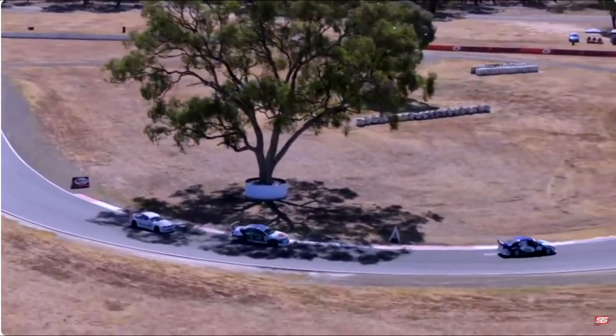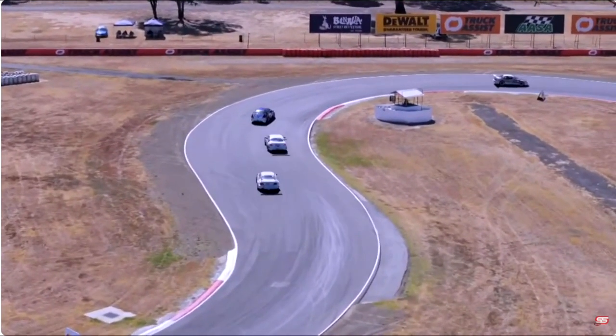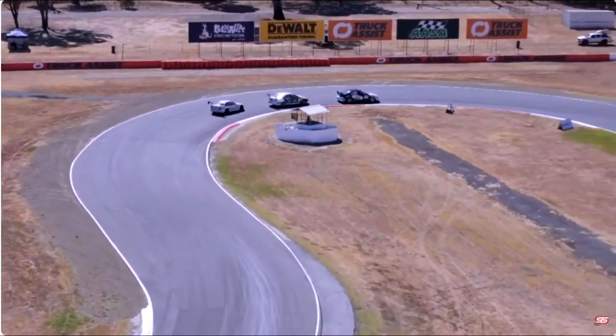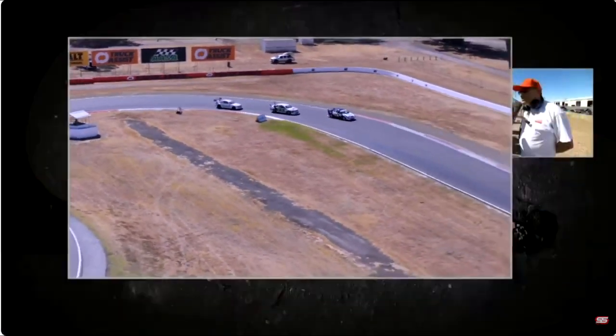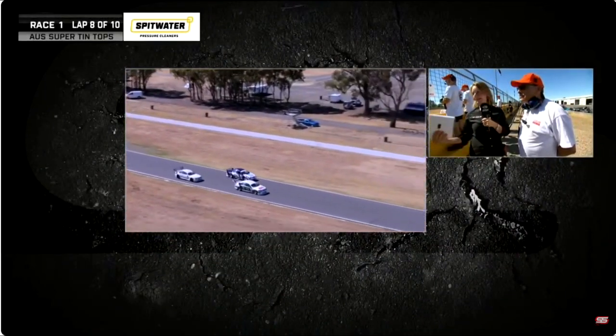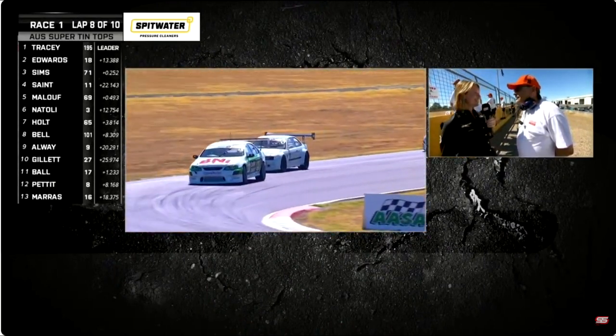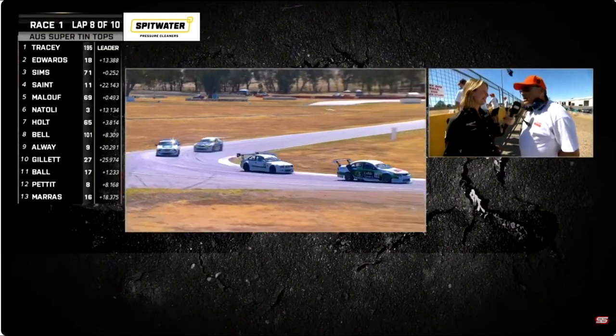That'll be weighing the car down, and you just don't want to be bringing that gravel, I suppose, back onto the track and throwing that around the track. But let's head down to pit lane. Great to see two females competing in the Super Tin Tops this year, and one of them is Helena Maris. Her crew chief Dennis is here now. How's her race going so far?